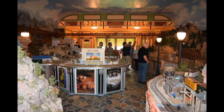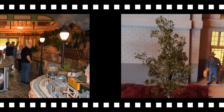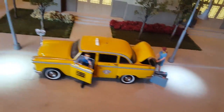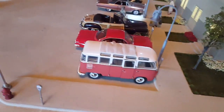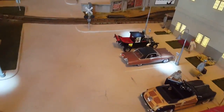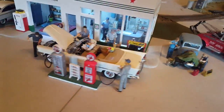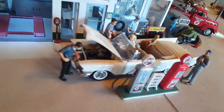Through the generosity of the Sanders family in North Dallas, they are giving us a G-scale, which is the large trains model railroad layout. It's a fully operational layout that was custom built in his home over his garage. He is Steve Sanders, and the custom-built train set is something you absolutely have to see to believe.